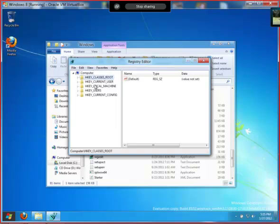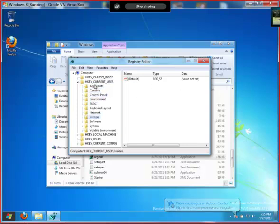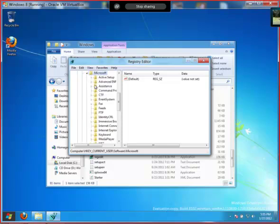So where do I go? Machine, I guess. Hold on, I'm still watching in full screen, right? Okay, you go... Oh, what was it? Regedit. Yeah. HKEY_CURRENT_USER. Oh, look, user environment. Software. No, software. All right, software. Microsoft. Windows. Current version.